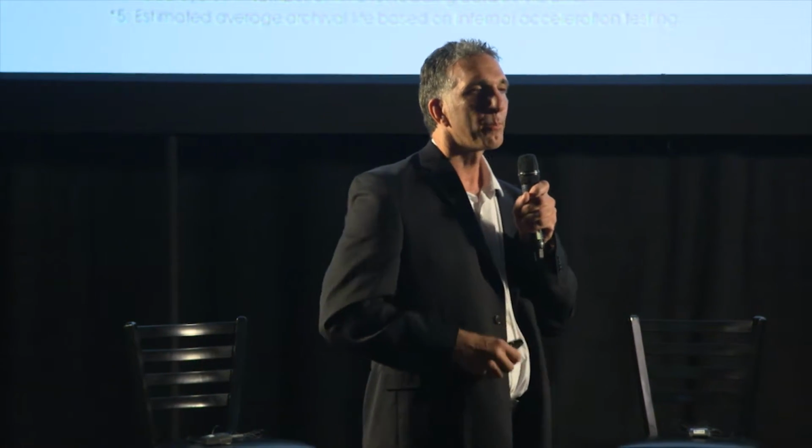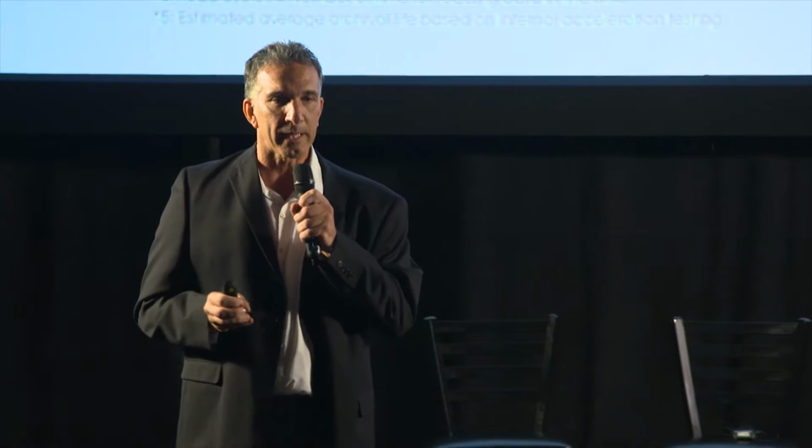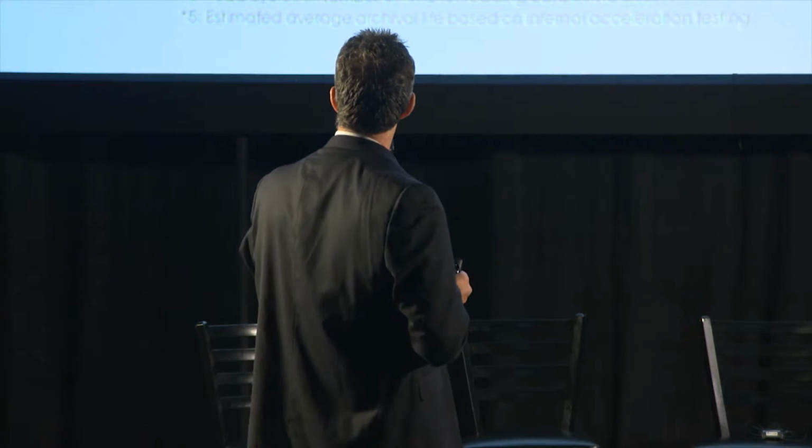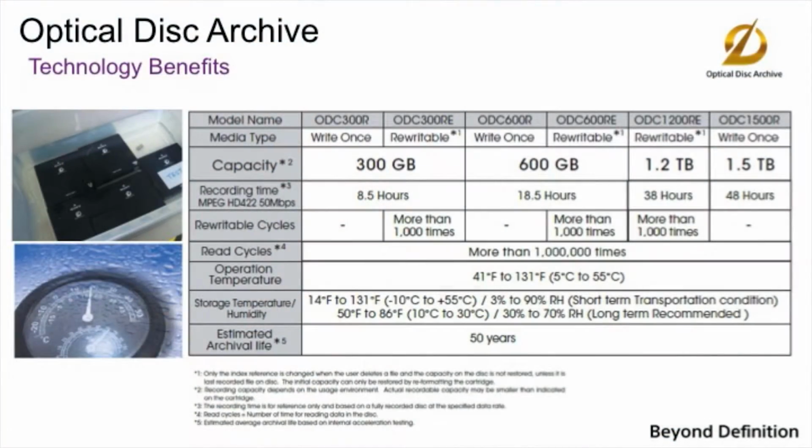So imagine putting a cartridge or an LTO tape in direct sunlight when you're on set. Imagine putting LTO on a server. Imagine a power outage. All of these factors are normal practices that can happen and start degrading media. ODA is much better positioned in that respect. We did another test, and you see a visual of it on the top left of the screen, where we submerged optical disc archive cartridges in salt water.